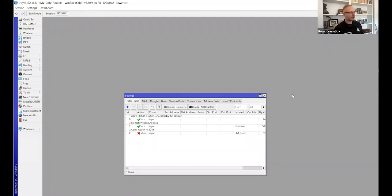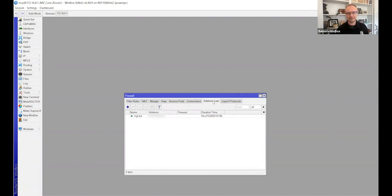So in order to do that, we're going to start off with address lists. So we open up the IP firewall and head over to address lists. There you go. And so in order to keep your firewall relatively clean and lightweight, address lists can be used so that you've got one firewall rule that can apply to multiple subnets or multiple IP addresses. So in here, we're going to say, these are the places that we're allowed to talk to this router from.